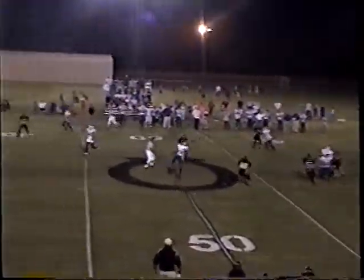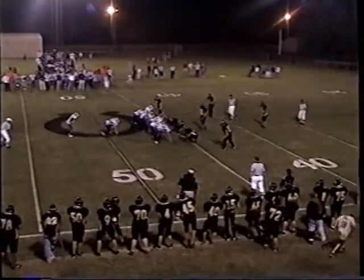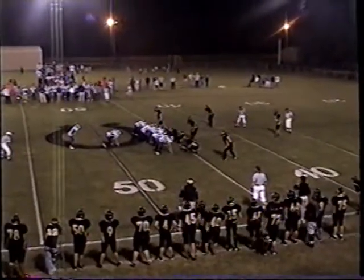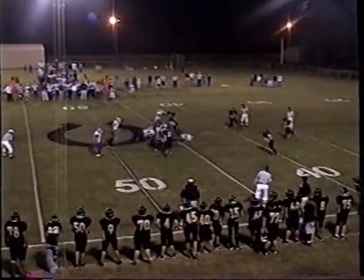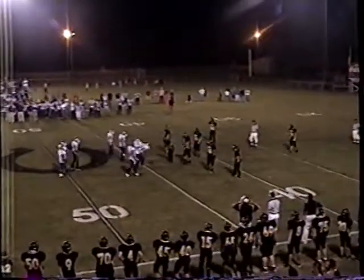3-2. Lane on the pass. That pass over the middle, number 11. He's brought down immediately. Number 4, Johnny Lane, under center at quarterback. Handoff to his quarterback. Tim Bowlegs to the 14-yard line.